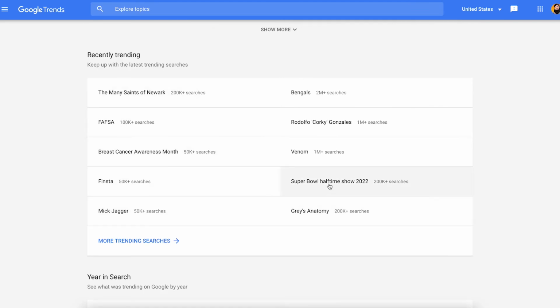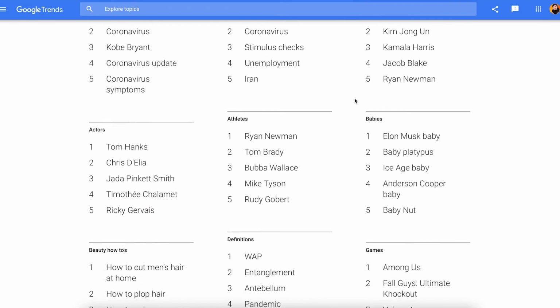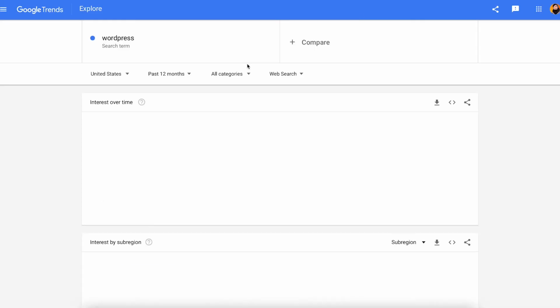We recommend you use this tool together with Google Ads Keyword Planner. When you search for a specific term, these two tools will provide you with a better understanding and help you create SEO-friendly content that can bring a huge traffic volume.